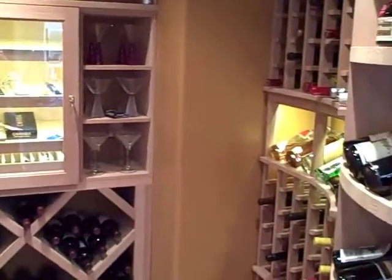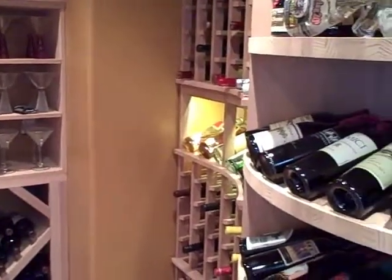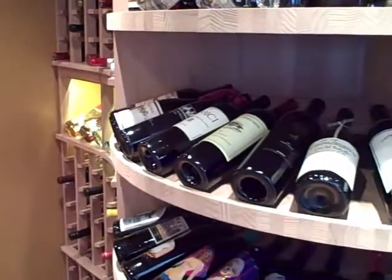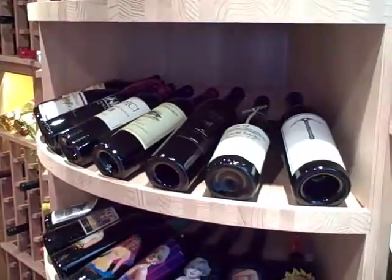Let's check out one of my favorite parts of the cellar. Curves ahead, with a curved corner, individual racks, sweeping into the high reveal, and then back into individual racks, it gives the cellar such a unique look and feel.